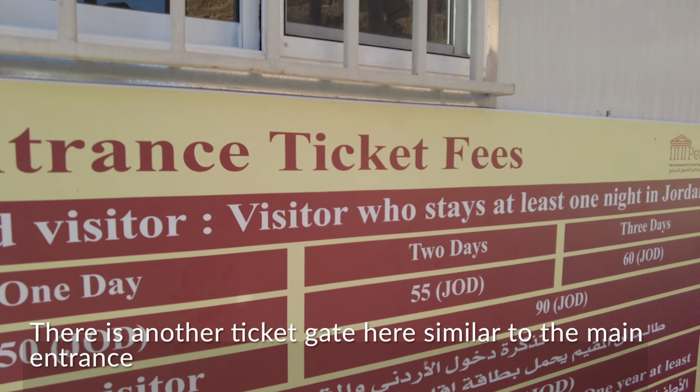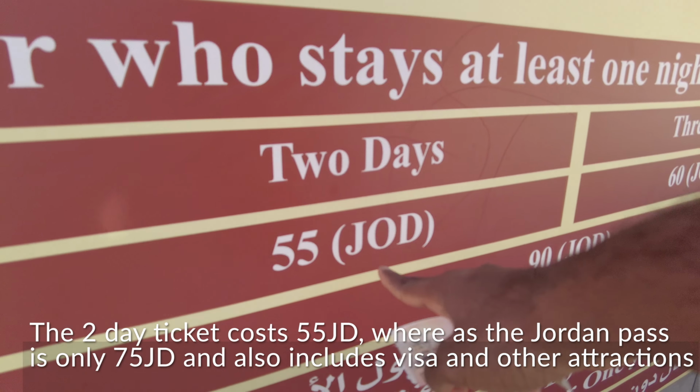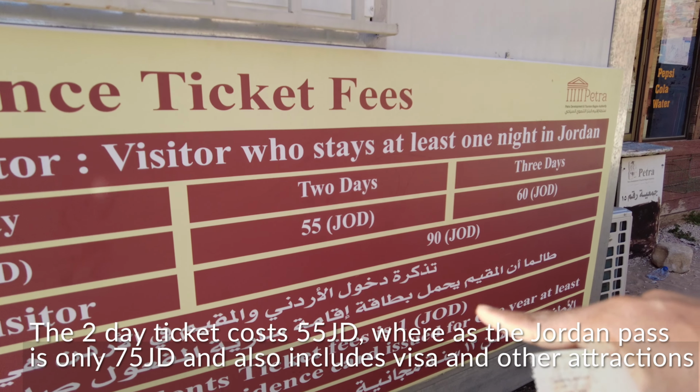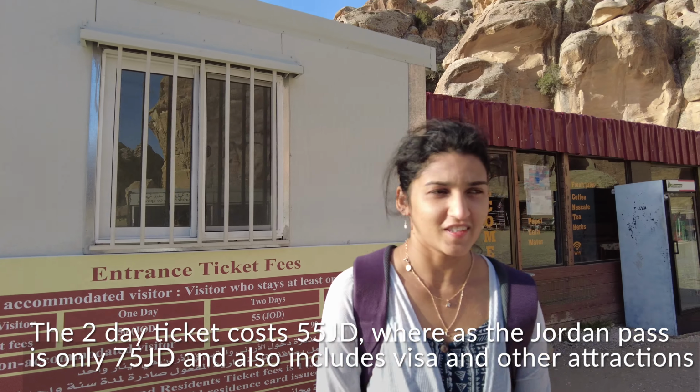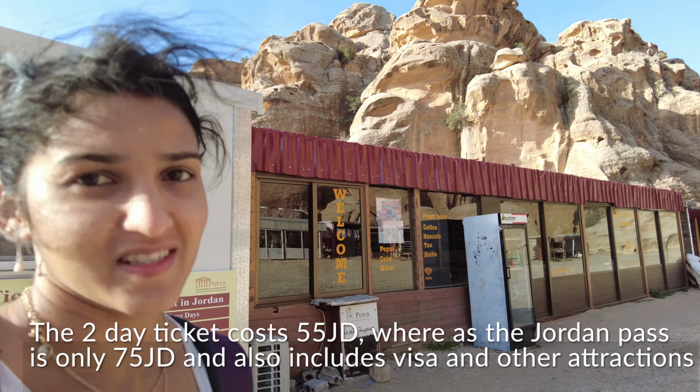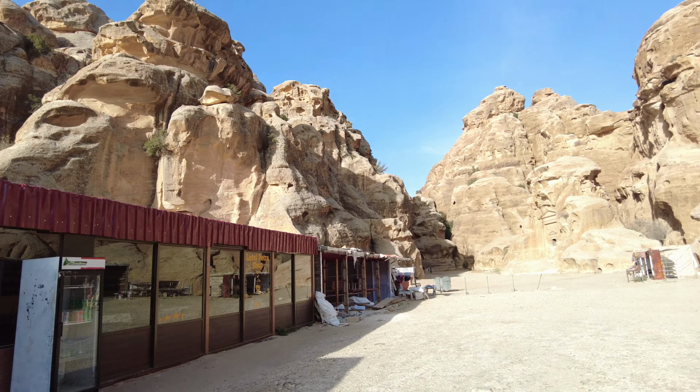$55 if you're doing this as a 2-day thing, and we paid like 75 Jordan dinar for the whole visa and everything. So it's very worth getting the pass. Yeah, definitely get the Jordan Pass.